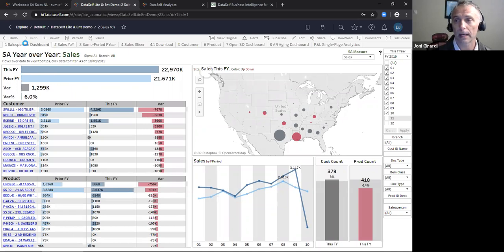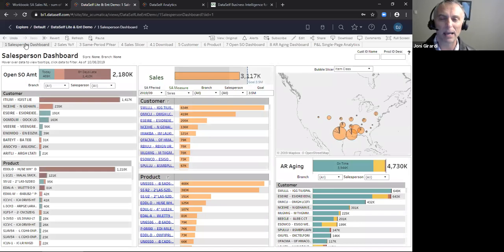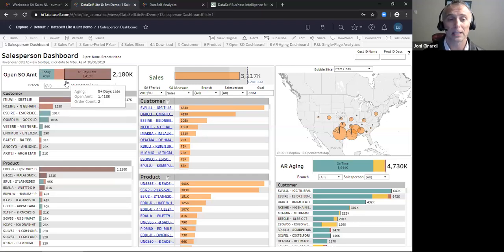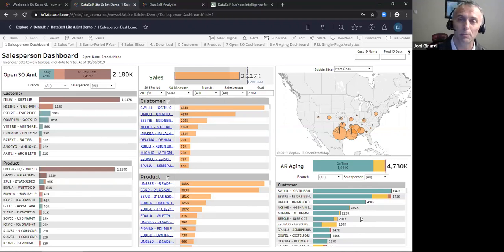All right, let's show this main tab, which is a way for salespeople to look at different data coming from X3. So in this example, I have open sales orders, actual sales, and aging. All of these three data sources are usually important for salespeople to be on top of their customers and be sure there are no problems.